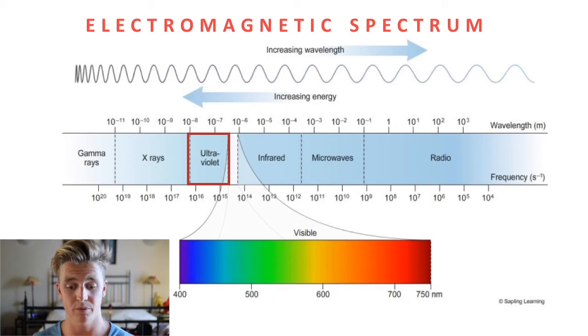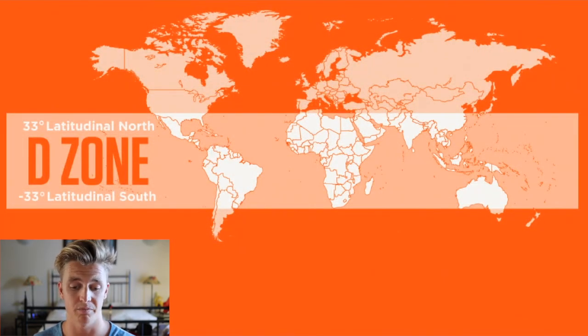So if you are someone who lives in certain parts of the world, and if you look at this picture over here, you can see what's called the D zone, that's for vitamin D. And if you're above or below that band, then there tends to be quite a high prevalence of low vitamin D levels in these regions, and that's because people aren't getting exposed to enough UV light.